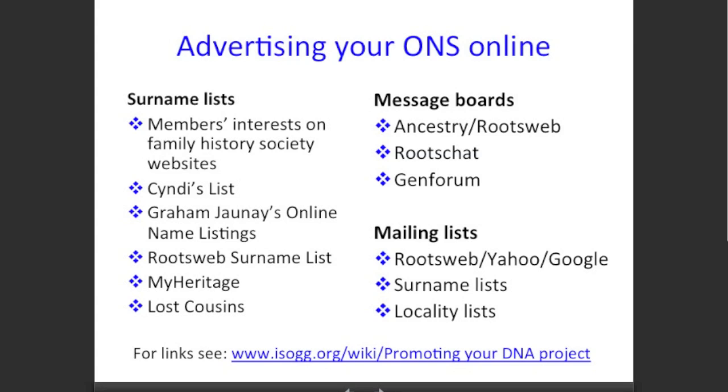Now, we've talked about setting up lots of websites and creating an online profile. The next stage is to actually go out and advertise all the websites that you've created, and to advertise the existence of your One Name Study or your DNA project. There are various places where you can add listings.